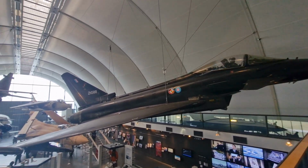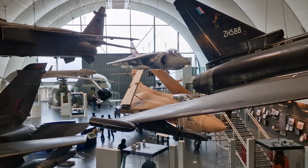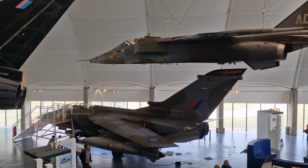Now, another tip for you, get up on the balcony. Not many people do, as I observed when I was here, but when you're up on the balcony, you get even better views of the planes as well. See, we want you to come down here and enjoy this place as much as possible.